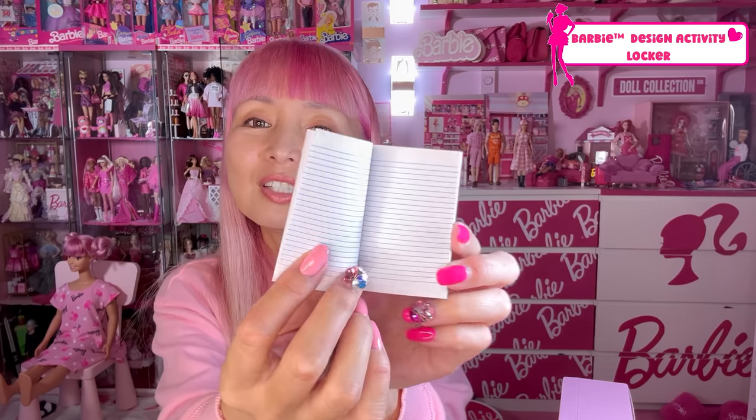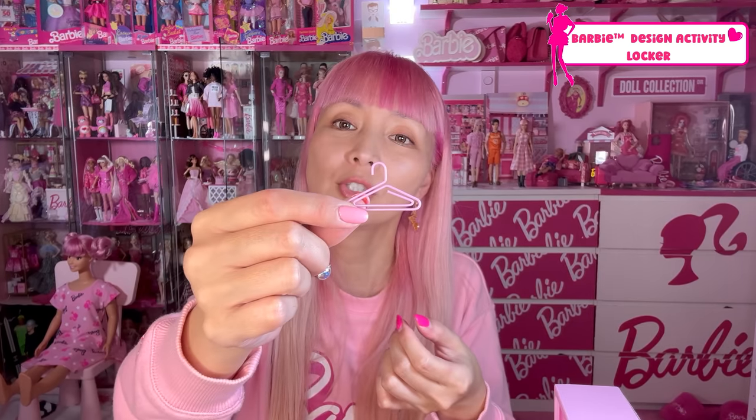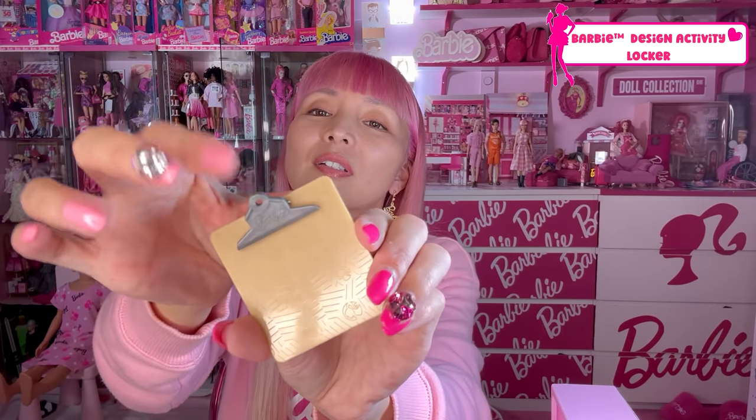Shelves here and here, and I got a mini notebook. It's not Barbie size, but for you. But actually, inside the lines are pretty narrow, almost like Barbie size, like maybe 1/3 scale. Yeah, pink pen. I love this pink paper clip. Yeah, it's super cute. I'm putting it here. Actually, I got 2 paper clips, one more paper clip. It's mini size, but not Barbie size either.